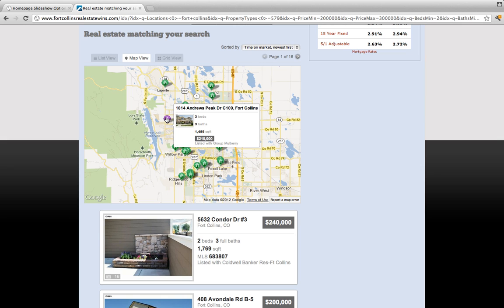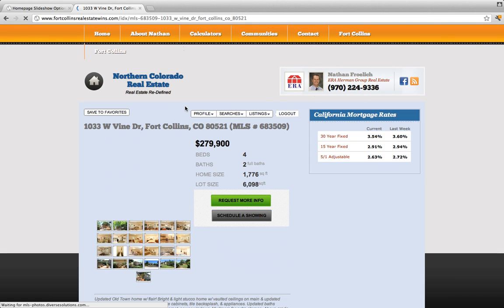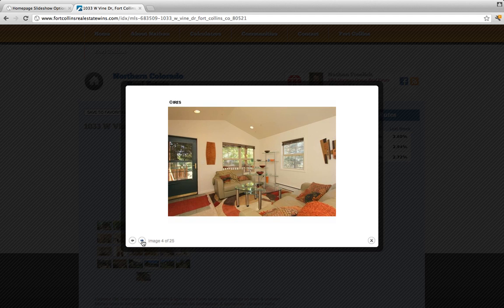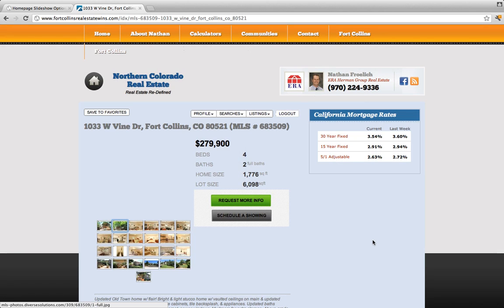This again I think is really nice. They can roll over. It gives them a great sense of the different areas, and then they can choose it. Now they've got full access to all of the photos. This is loading a little bit slow for some reason. I'm not sure why that is. When they choose the photos, it does come up in its own pane. Good resolution, good quality. We always want to see good photos getting transferred over.